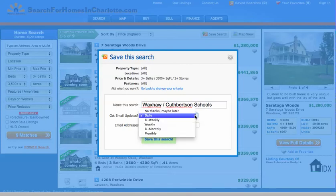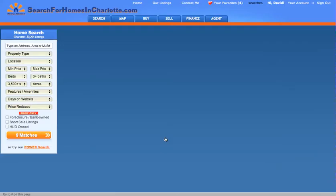Now, if I'm just on the site and I'm not moving or buying for a couple of months, I may send it to me every other week, every other month, monthly. But the closer I get to actually making a decision, I'm going to want to send it to me daily. So I'm going to hit daily. This is the email address, and all I do is just hit save.